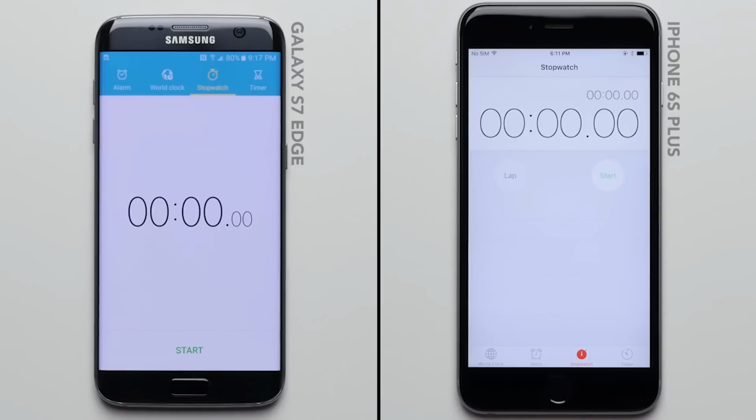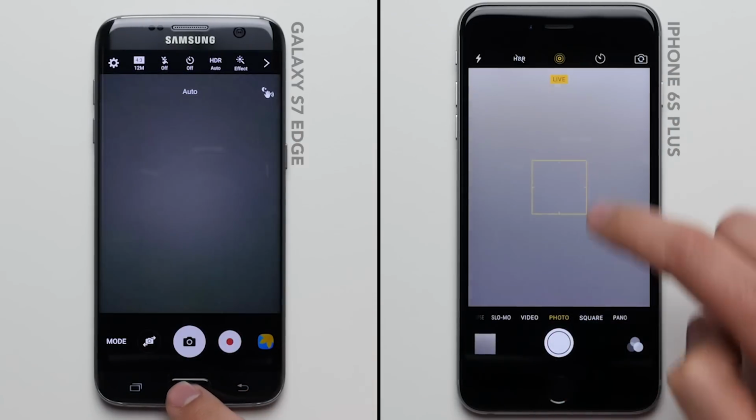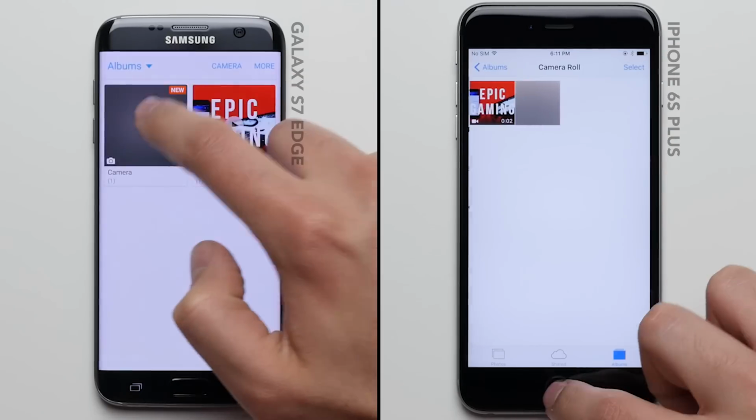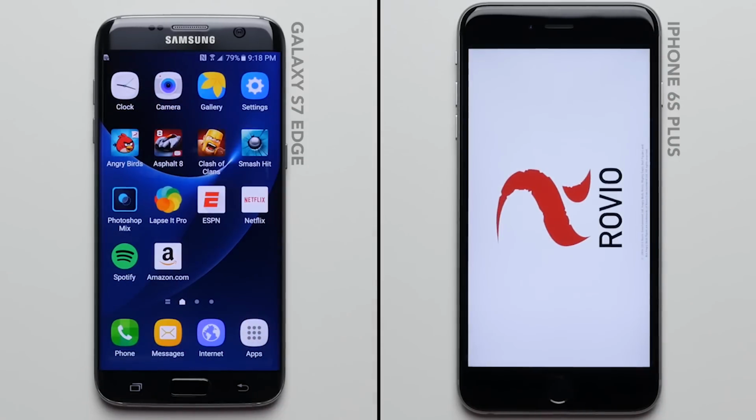But specs are just specs, that's why we do these speed tests here on the channel. And with that said, let's go ahead and get right into it. Alright, so we'll get things going like we always do by starting the stopwatches on each phone and then jumping into the system apps where the iPhone gets the step over the Galaxy S7 as both phones head into the gaming portion of this first lap.